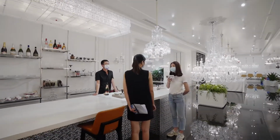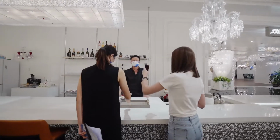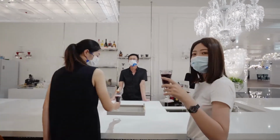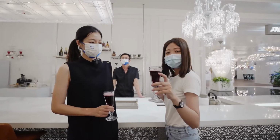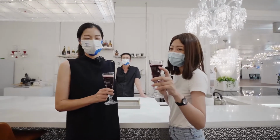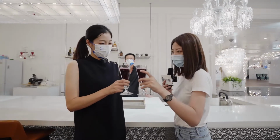This is our decoration crystal. And one more thing to be mentioned is that this kind of glass, not the wine, the crystal glass, is made by ourselves. Okay, can we have a cheers? Yes, cheers.